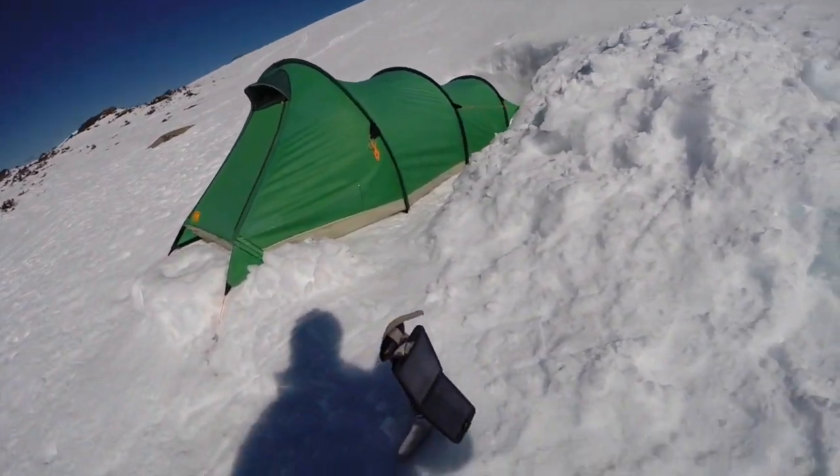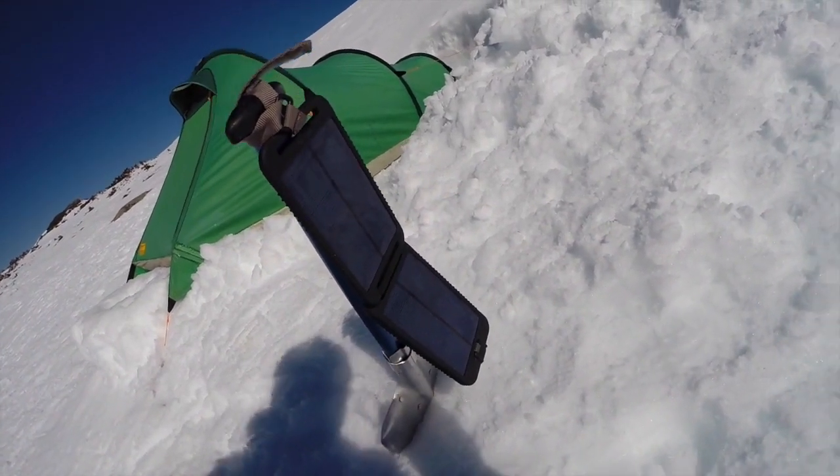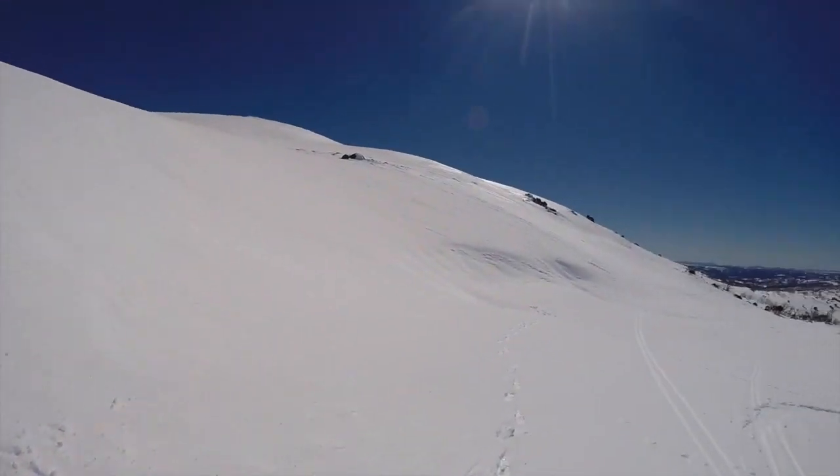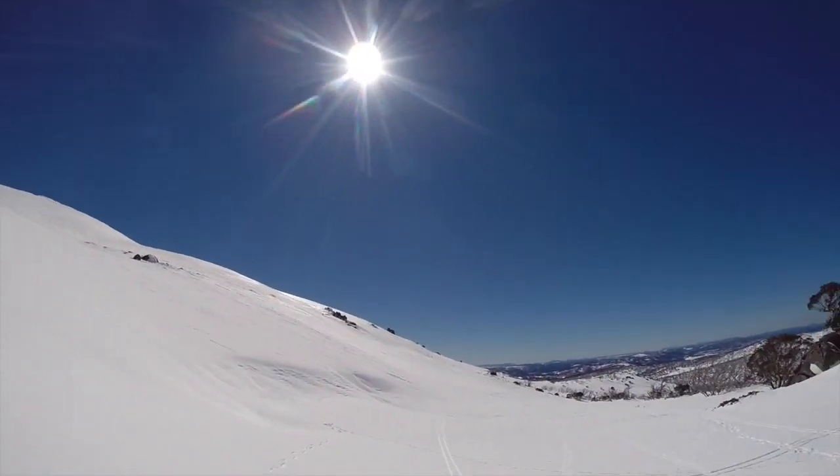Oh, also got a solar panel here collecting a bit of electricity. That's interesting. Pointing perfectly in the right direction. There's the sun over there at north.